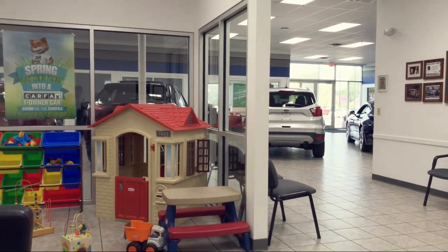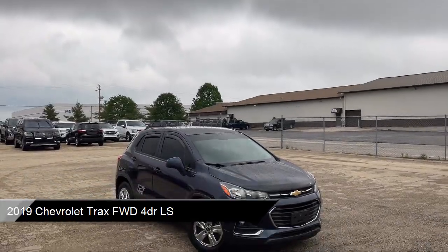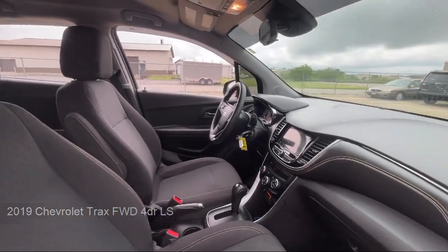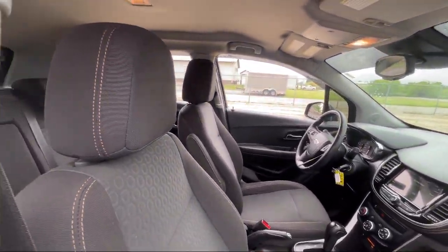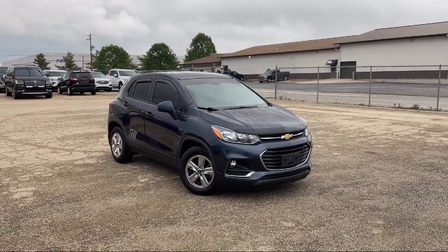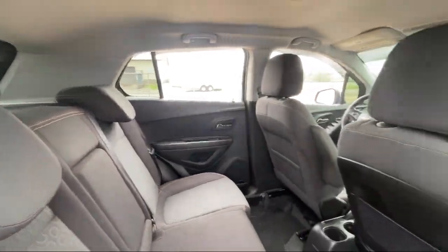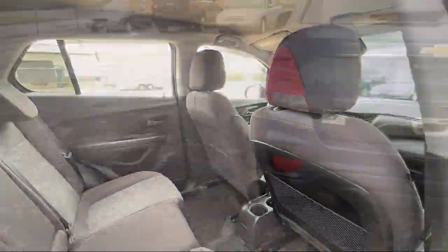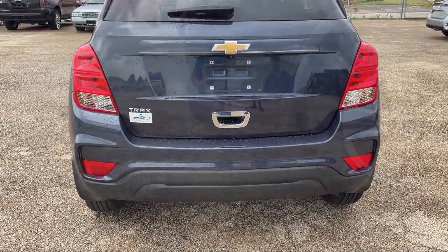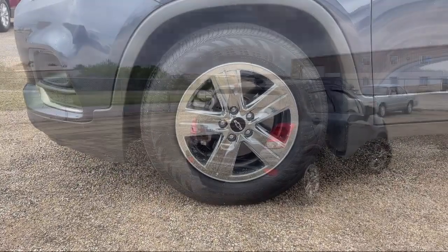And here's a look at one of our great vehicles from our inventory, and it comes equipped with a 1.4-liter Ecotec turbocharged engine, Preferred Equipment Group 1LS, OnStar and Chevrolet Connect emergency communication system, LS Preferred Equipment Group, smart device integration, Chevrolet infotainment audio system, Apple CarPlay and Android Auto, premium audio system, powerful and efficient turbocharged engine, MP3 player, and has less than 45,000 miles on the odometer.